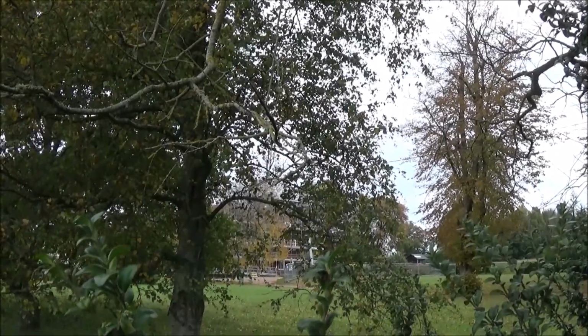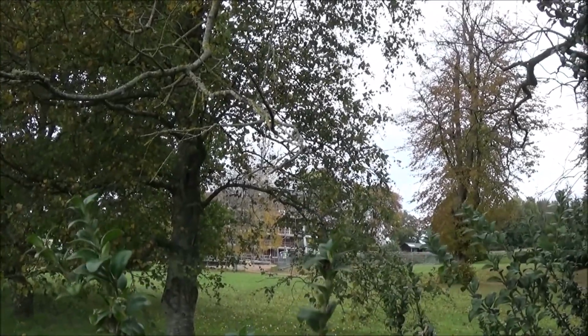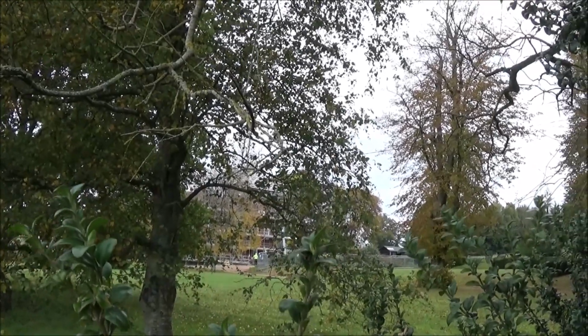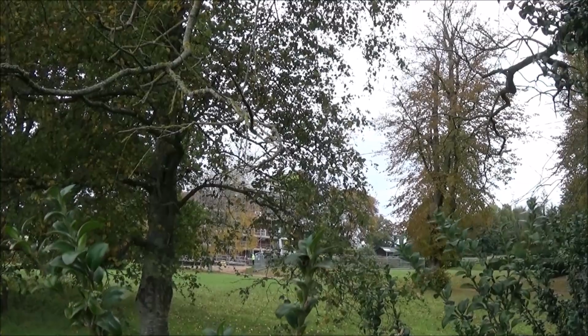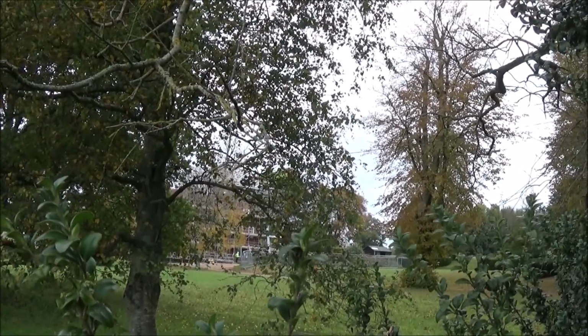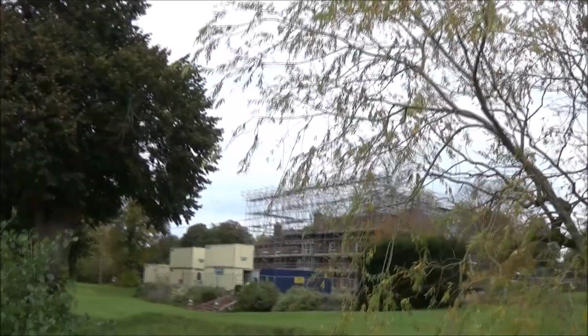So there's a glimpse of Ovington House. It's 18th century and it looks like it's having a major work over there, roof and everything. Anyway, quite a job they've got on by the look of it.